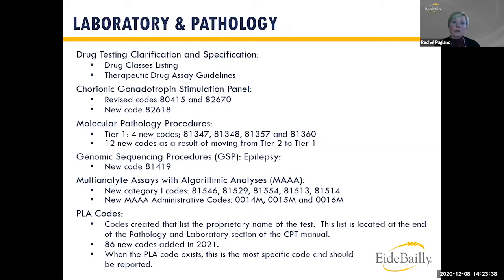So then finally, we're into the lab and pathology section. And I did already talk about the COVID-19 testing and just wanted to separate that out from the other lab and pathology CPT code changes. So several things in this area. There's been some clarification around the drug classes listing and the therapeutic drug assay guidelines. So this would be a good section to read through, maybe share with your lab managers and ensure that you have the right code set up and that you have the correct codes for the types of tests that you're doing able to be selected, whether it's in your lab system or the EHR and your charge master.